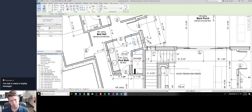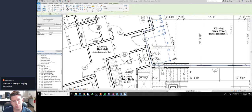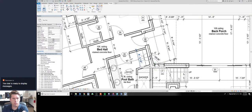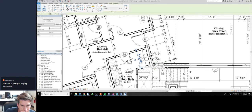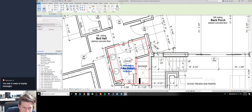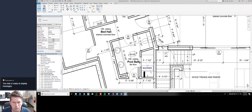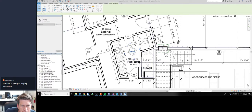Alright, and then I'm going to, you know, this goes to there. I feel like that needs to happen right there. I'm okay with that. Let's get this to where we can actually read it, and maybe we can even get this dimension to where we can read it. Maybe do something like this.